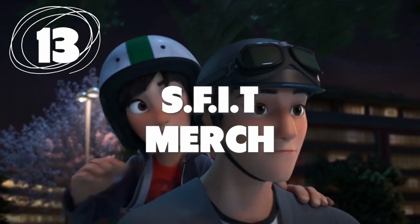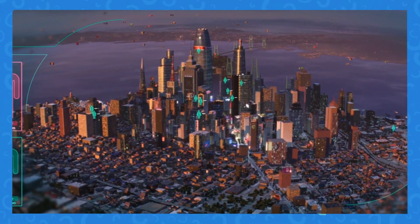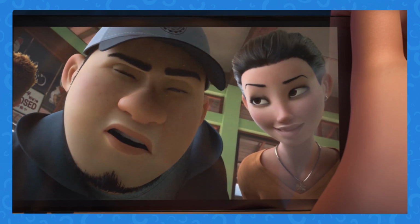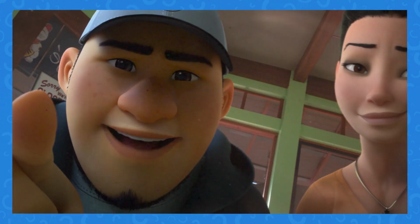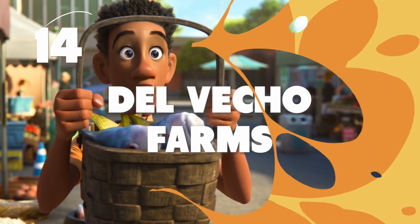Dinner is served. Number 13. San Fransokyo Institute of Technology Merch. Baymax takes place entirely in Big Hero 6's city of San Fransokyo. And perhaps an alum of Big Hero 6's famous school, a man in the first episode is seen sporting a baseball cap featuring the San Fransokyo Institute of Technology logo. Be true to your school, cafe customer. Number 14.